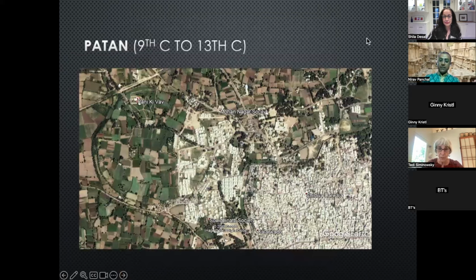About Patan: Patan was the capital of Gujarat, ruled by Hindu dynasties, the Rajput Solanki dynasties, from the 9th to the 13th century. That was the height of Gujarat's craft, art, and architecture, at its zenith during this dynasty. This is an image from Google Earth. Here you can see Rani-ki-Vav, the stepwell, which we rediscovered in 1981, around 40 years back.